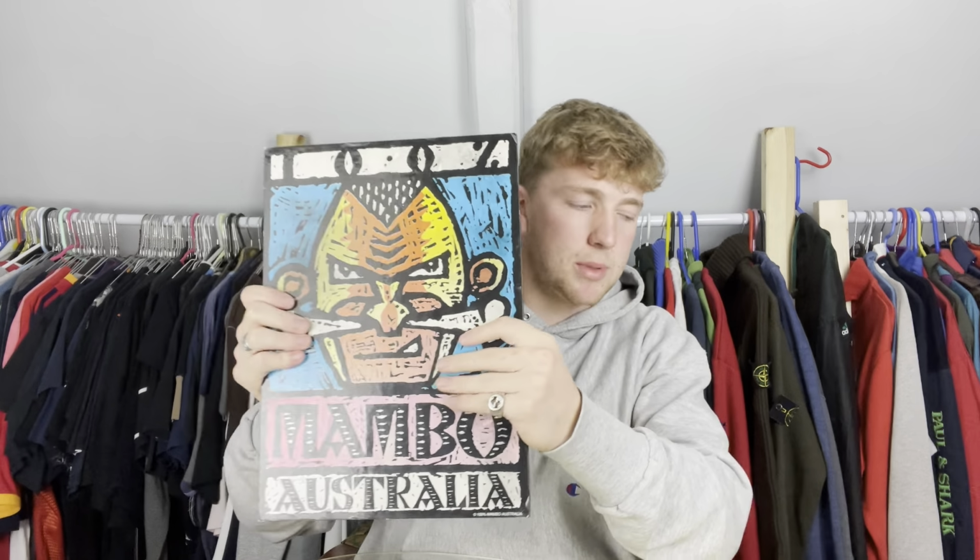But I've got these 2. I found them at the Wednesday car boot. I had seen them there before, but I think he wanted like £30 or £25 at the time. They're both Mambo ones. Mambo Australia is basically an Australian surf brand, sort of like O'Neill, Quicksilver, from the same sort of time frame. And I think they still do produce clothing, but it's just not as sought after or worn by the general population. But yeah, that's the first one, Mambo Australia, 100%.